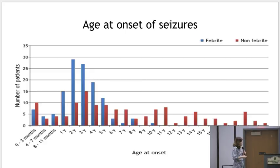You can see that there are some that start very early, but at every age there are some patients that can start having seizures, even very, very late. So when you see this and you ask, is there a specific age where I can expect that my child is going to develop seizures? The answer is no. Okay?